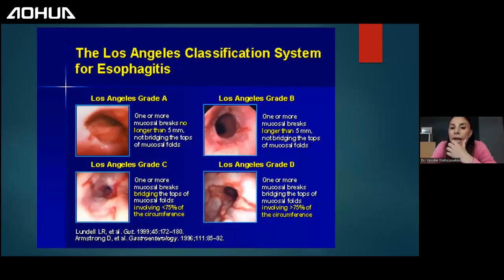There's also the Los Angeles classification system for esophagitis, grading from A to D, going from lesions with maybe one or more mucosal breaks no longer than 5 millimeters, and not breaching the tops of the mucosal folds, as you see here. So there are different systems, but we most commonly use the Savary-Miller classification.